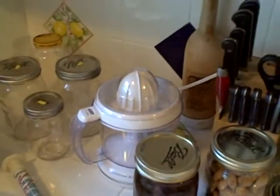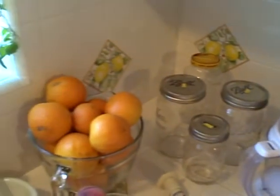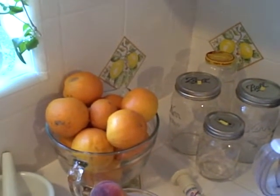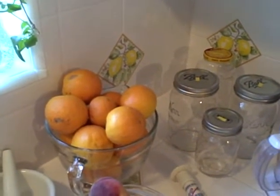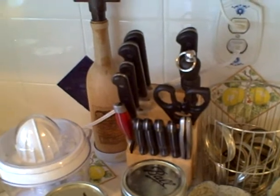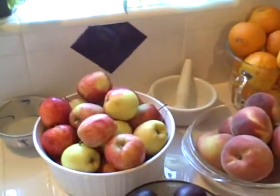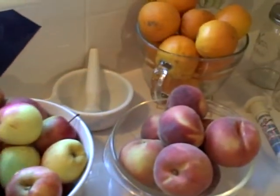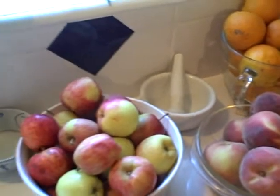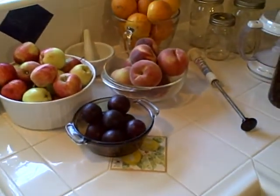And next we've got a citrus juicer, and we use these organic oranges that were grown a few miles from here. We have a good set of knives for cutting things up. And all this fruit was obtained locally. These are the first apples of the season. They're a little small, but super tasty, and they'll get bigger as they grow. And we've got some local plums also.